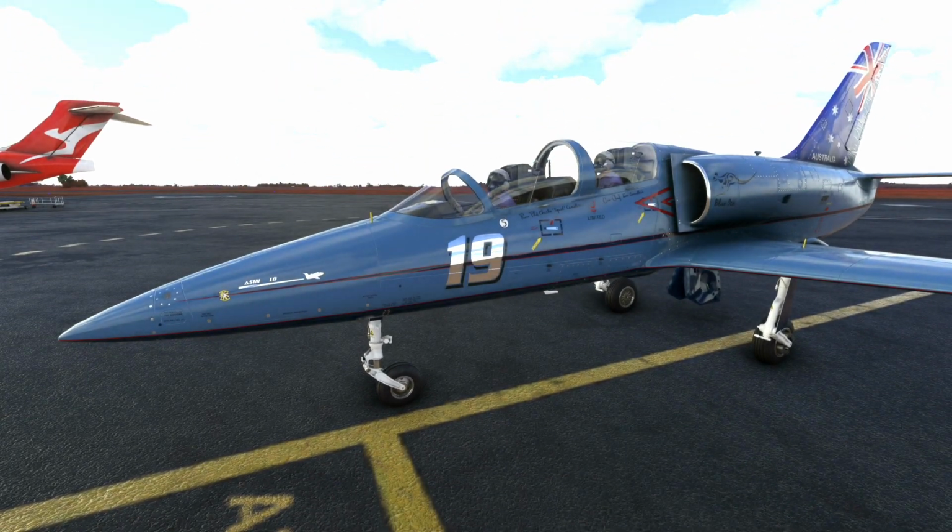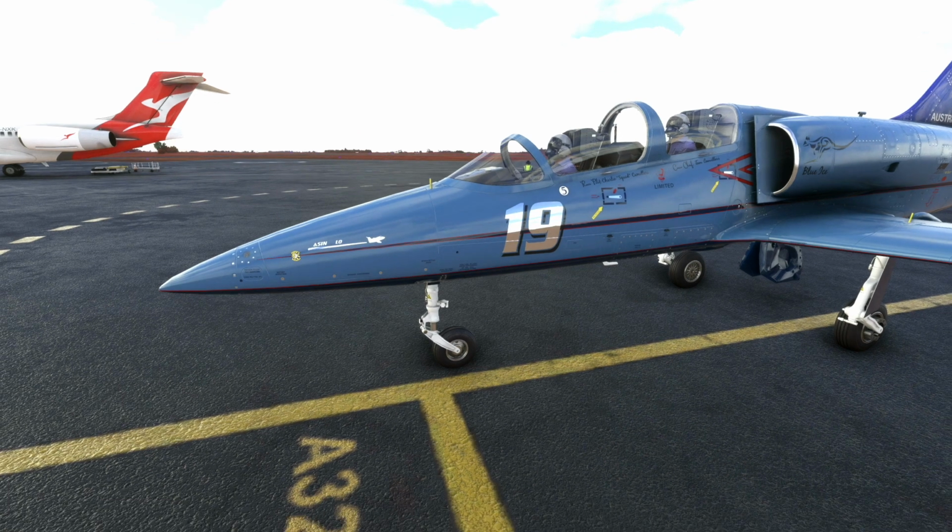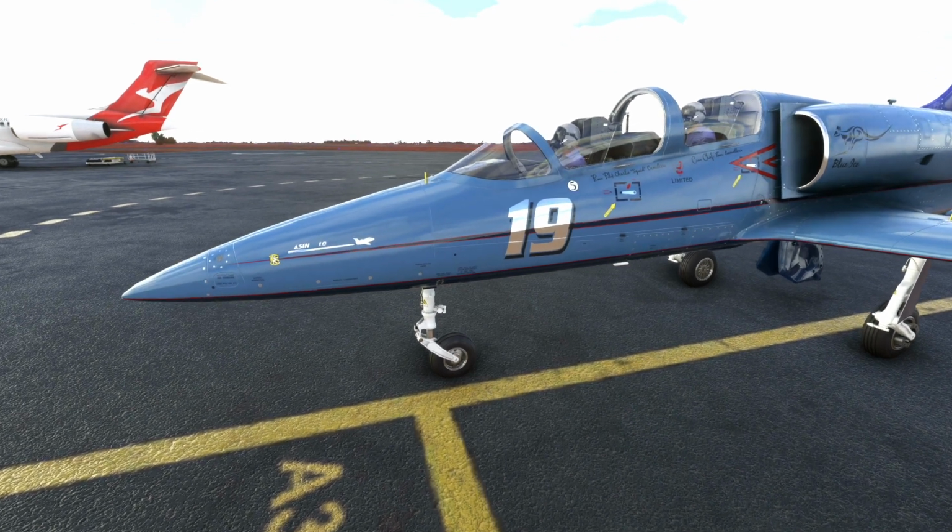Now, if you were to buy this one individually, it is just under 15 Australian dollars, which is around €9 and about 10 American dollars. Would I advise buying the pack? Look, that's entirely up to you if you want to do your Reno racing. I don't think the Reno racing has been as popular as what Asobo had hoped it would be, even after the updates, because I know I've only done it a couple of times. However, this aircraft I have flown a lot.